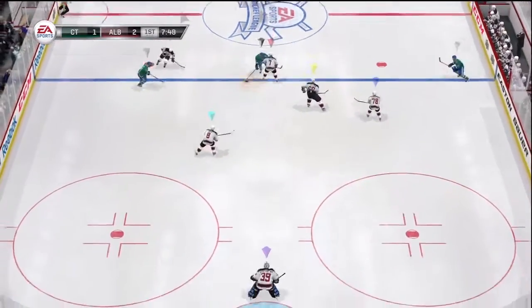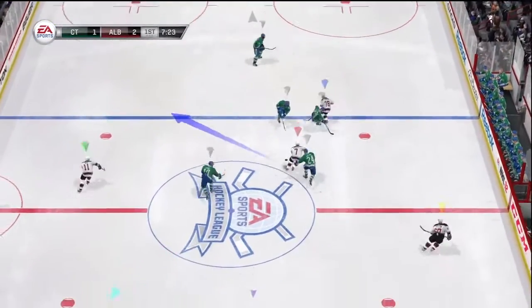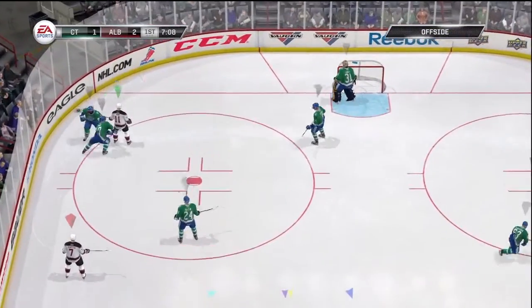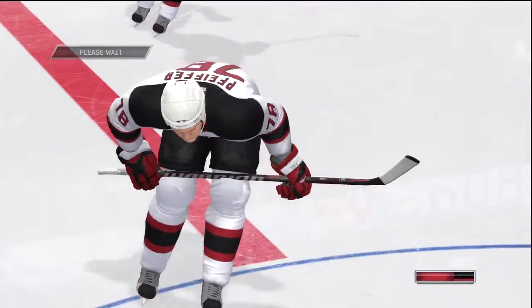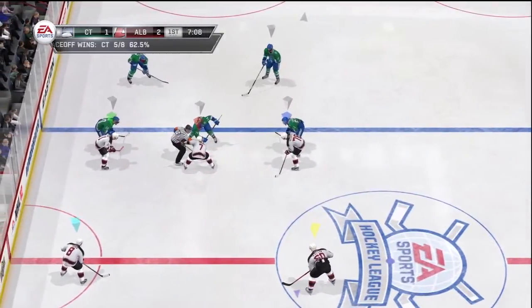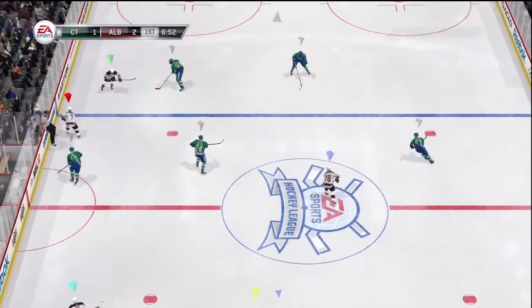Scored by number 7, assisted by number 11, and by number 17. Lugged that one through. 11 minutes, 55 seconds. That's going to be whistled. He got into the zone ahead of that clock, offside. Offside.